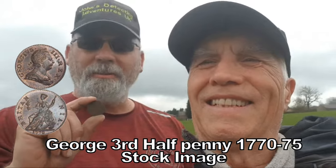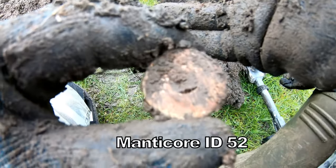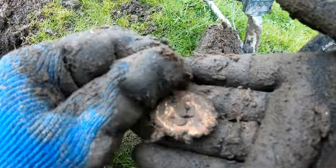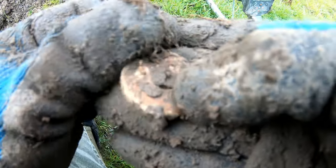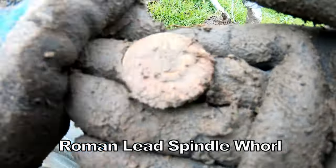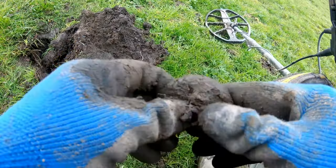I've got a King George III. King George III, first coin. Oh, we have a lead spindle whorl, plain. Not quite sure if it's Roman, but with it being plain, they can be Roman. So, spindle whorl, there we go. Oh, dear, it's big. It's big.